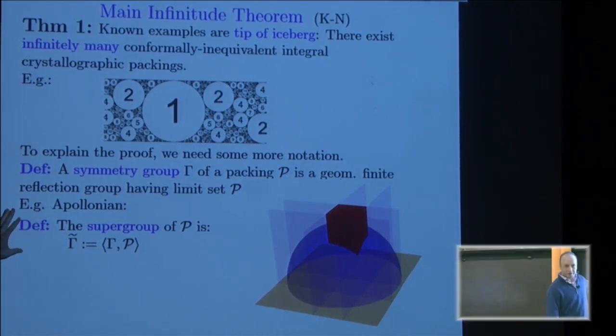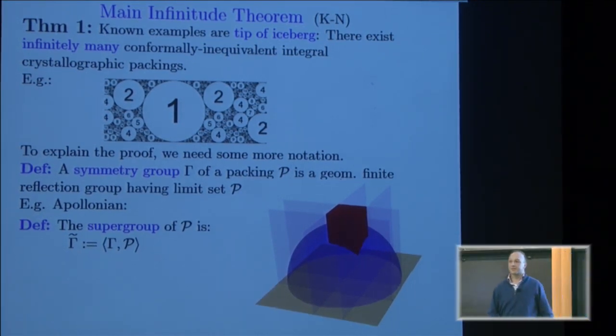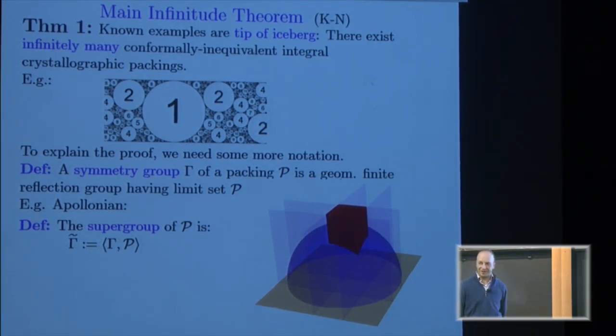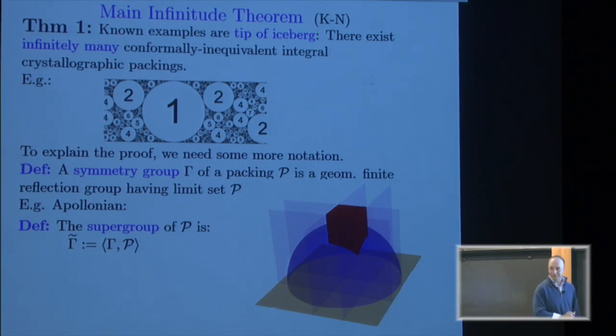Okay, is that definition clear? Yes? Is it clear that for all examples in the literature you can find a crystallographic group like this? It's not clear, but it's a fact. Yes, it's true that they all satisfy this. All the known ones, yeah. Other questions?